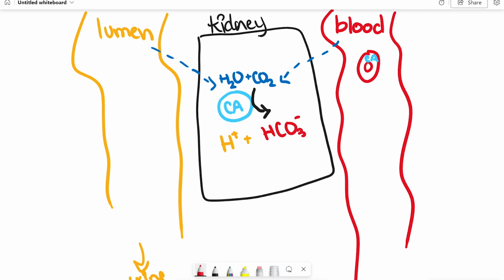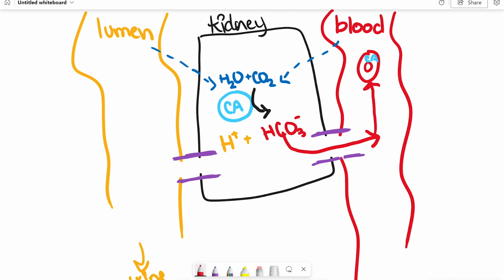HCO3-, the bicarbonate. These ones have a charge, so they're not going to be able to just diffuse. They need some kind of assistance to be able to make it across the cell. And so the bicarbonate is going to be able to go back into the blood, enter this erythrocyte or red blood cell, and keep up the cycle because you're going to have a decreased pH.